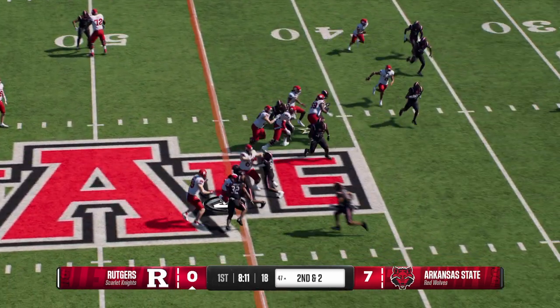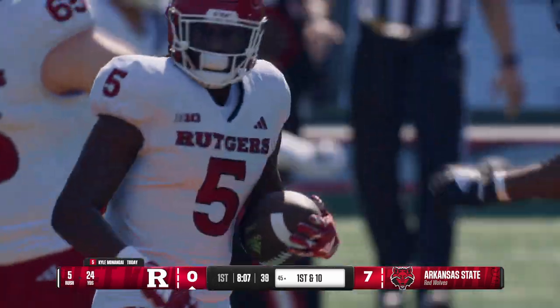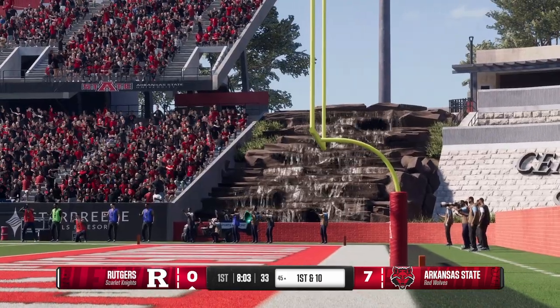Handoff from the gun. Tackle is made after the first down. All right, nothing flashy there. He just did what it took to get the first down.